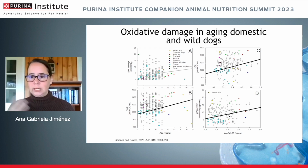And we obtained mean breed lifespans from the American Kennel Club page. And so let me show you some of the results. What you see in colored dots are going to be all of our different wild canids. And so you'll see we have Maine wolves. We got all of these from zoos, Arctic fox, coyotes, dholes, so forth and so on.